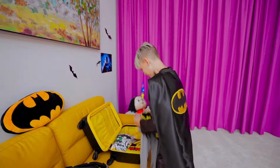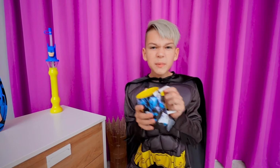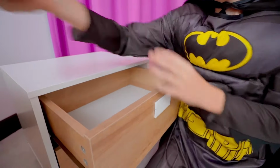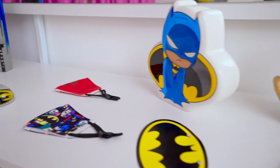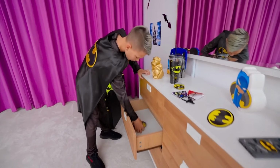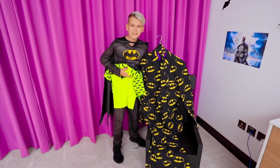Baby? Excuse me? Batman candy! Yahoo! So beautiful! Batman cup! Wow! Cool! This is so cool also! Looking good, bro. Cup. Wow, costumes. Okay, perfect. So beautiful. It's not my size, but I'll use it one day.